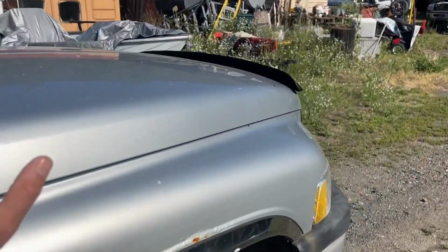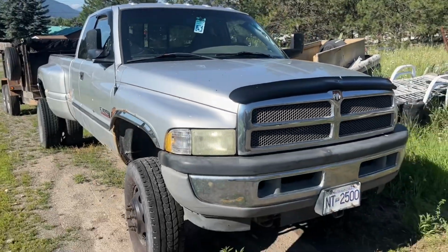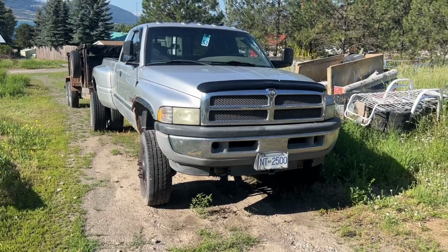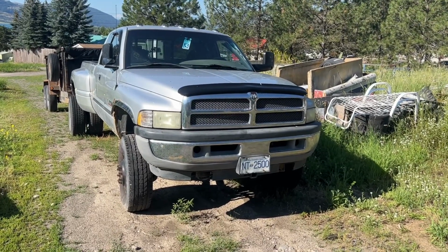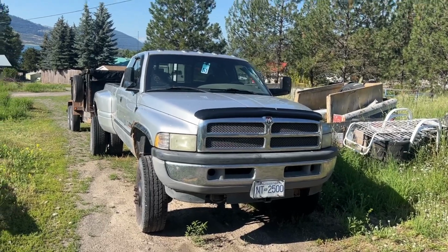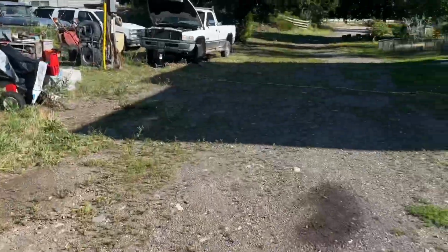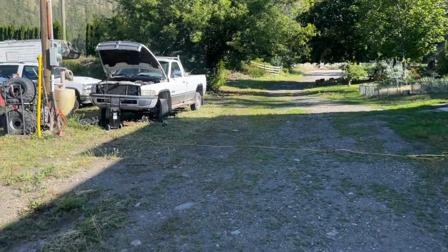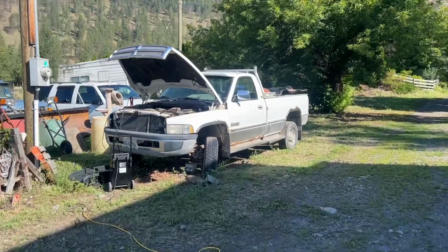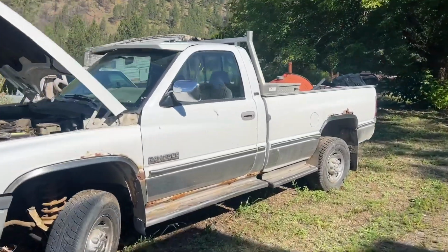So this one has no issues. Actually, that's not true. This one does have one minor little issue. It's got a little bit of steering play in it. And I think there's an issue with the relay that makes the injection pump cut out once in a while. So I'll have to solve that one day. But for now, I want to start this thing up and get it to move. Let's see what we got.